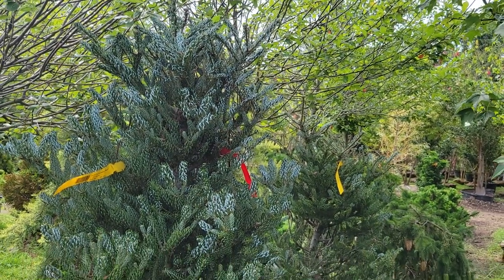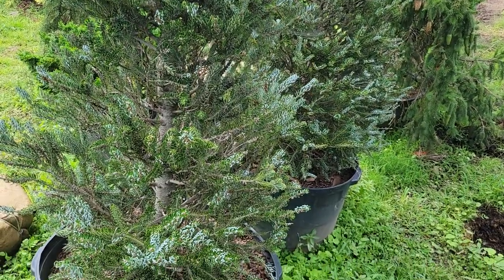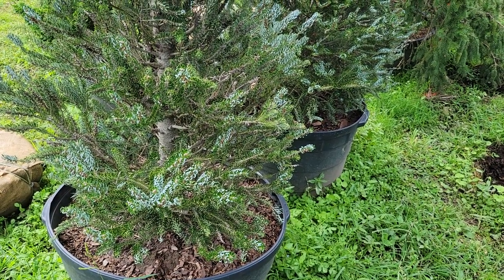And just as a reminder, the reason Abies firma rootstock is so good is that it's a fir tree from Japan that grows at relatively low elevations and tolerates heat and humidity more than most firs would.